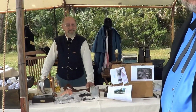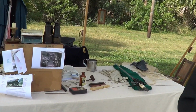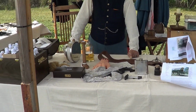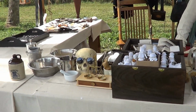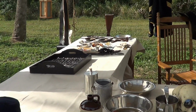47th Regimental Field Hospital, and you can see that they're prepared for just about everything they can be prepared for. Obviously, we're expecting a lot of traumatic gun injuries and large weapons injuries, cannon fire and shrapnel, and they would use the best technology that was available for the day.